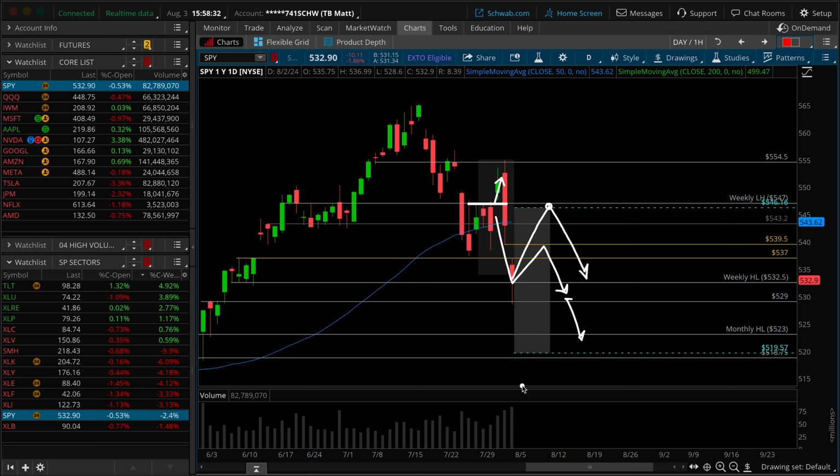You'll notice on the selling pressure, volume is also increasing here, indicating that this is very emotionally driven. Everybody is panicking. There are not many safe havens here outside of bonds and utilities, which we'll talk about as we get into some more of the supporting evidence today.